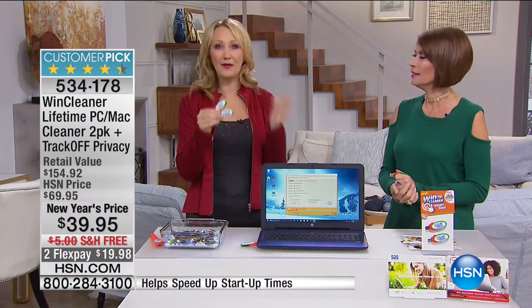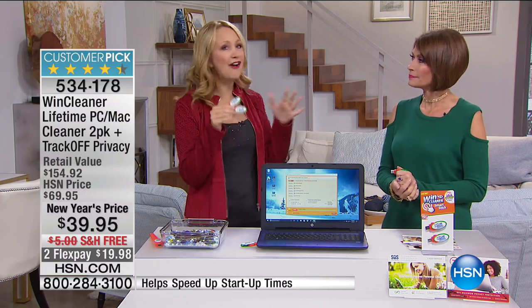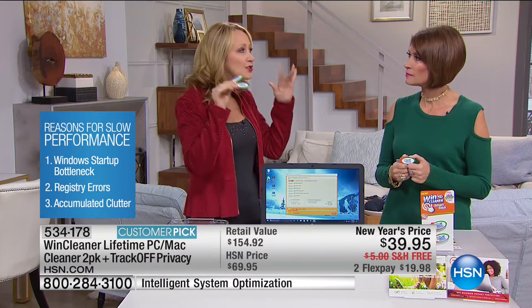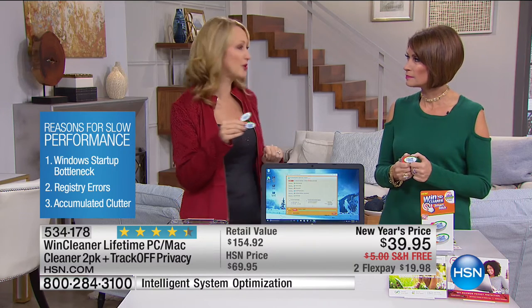But this is about that registry getting clogged. And you said it. Everything we do on our computer, whether we're online or not, if you're just deleting an email message, if you are streaming movies online, no matter what you're doing on your computer, your registry begins to get clogged. And the registry is the heart and soul of your computer. It's being bombarded with all of these crumbs and these fragments of things we've been doing on our machines. And once it starts to get cluttered and clogged, that's when your computer slows down.